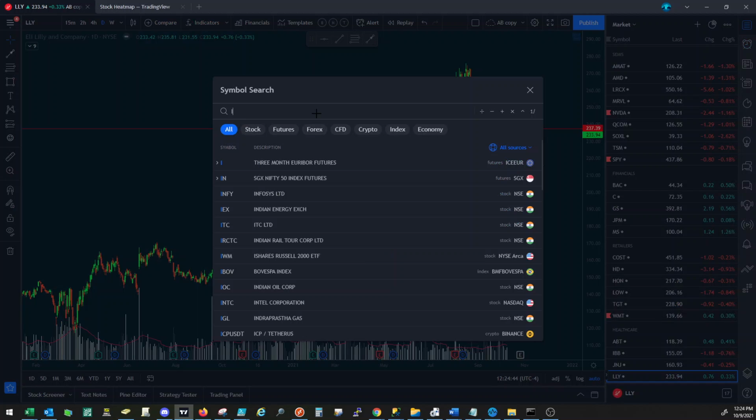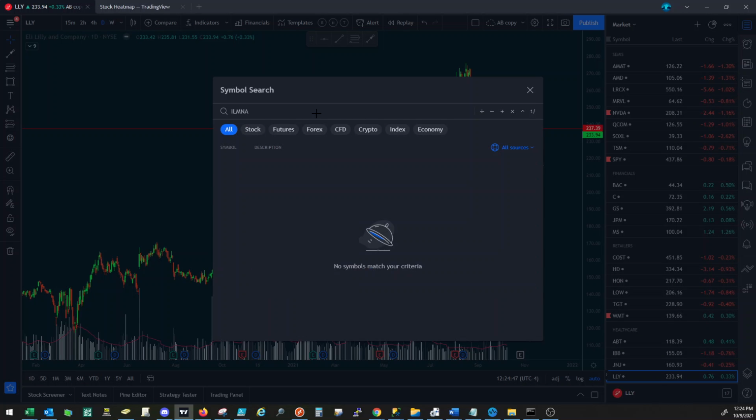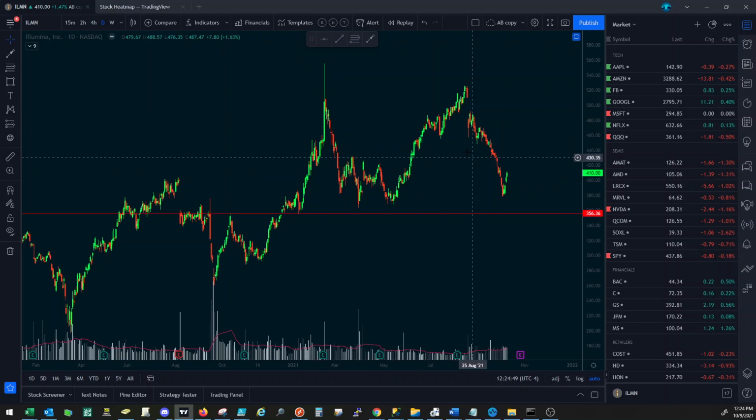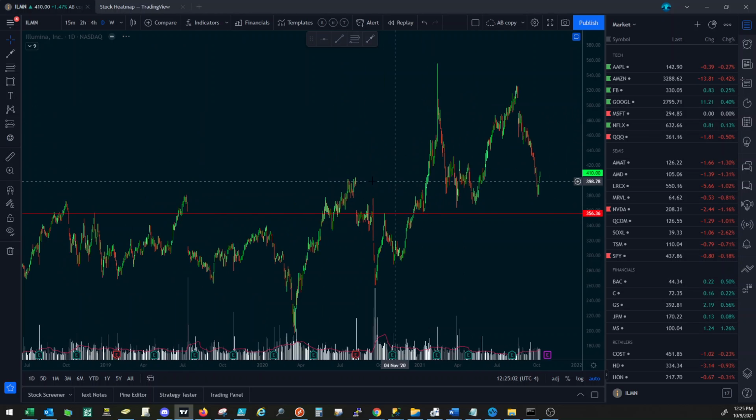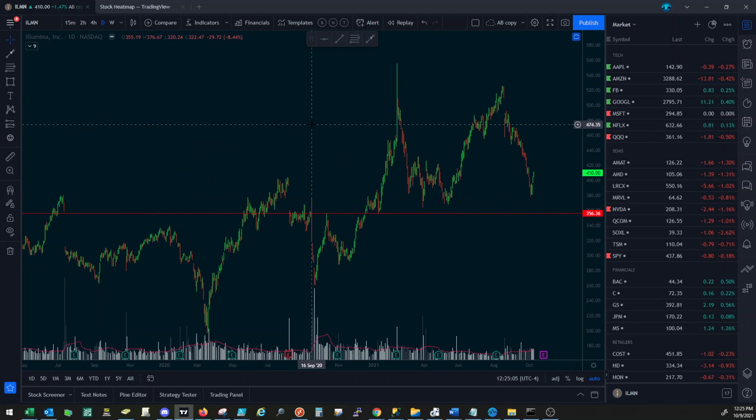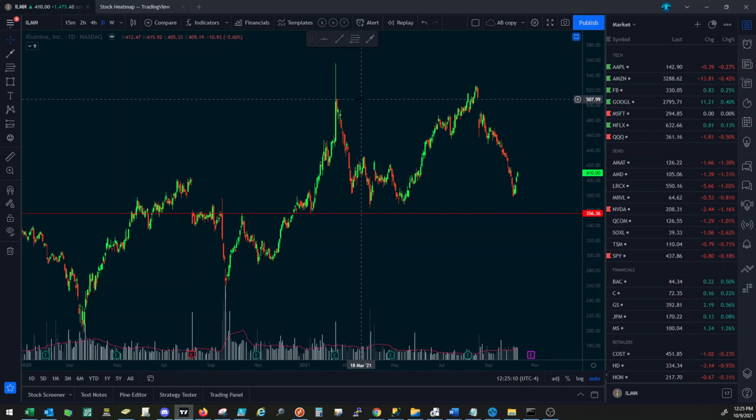The new ones on here are Illumina, right? I do like this. Down here you can see it's kind of bouncing around 370. The highs were about 530, so it has a lot of room to go up. It's one of those that you buy some shares and forget about it. You come back in 6 months to a year and look where it is. So it's not one of those that you're gonna get rich overnight, but this is one of the stocks that I want to be holding in my long-term portfolio.